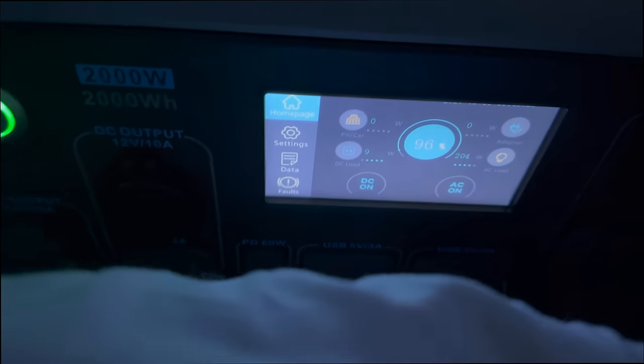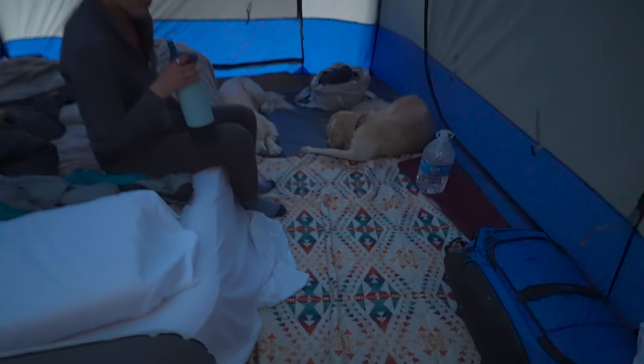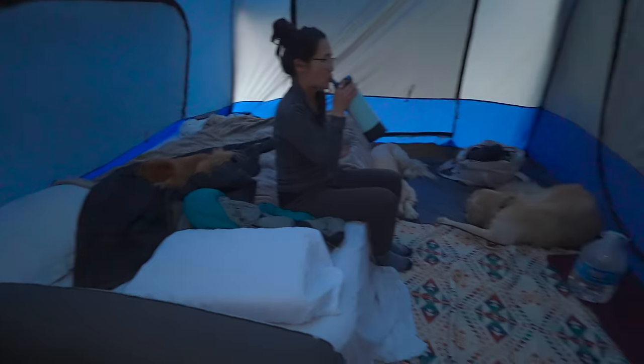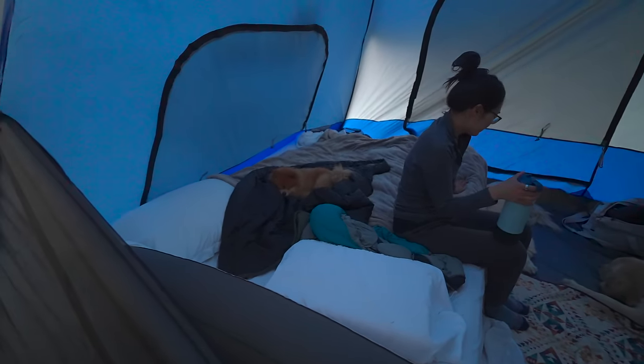Still at 96%. We got this blanket from one of our friends. Super clutch. We didn't think we would use it, but we already use it. Got my long socks on. Dogs are sleeping and pooped. My sleeping bag apparently still smells like urine, so that's gonna be fun. But yeah, I think that's it for tonight. We're gonna call it a night. Hopefully the weather's a little bit better tomorrow and it's not raining, because it's still raining right now.